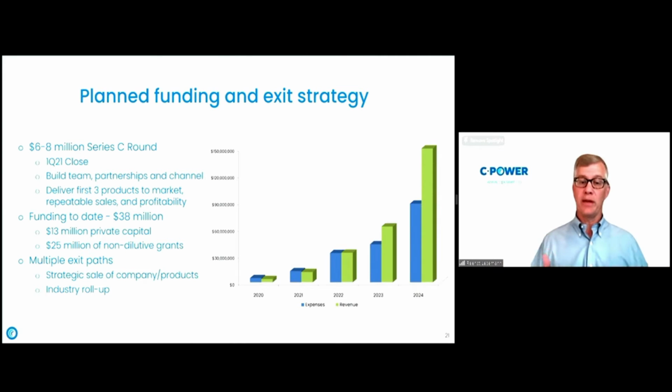We've brought in $38 million US so far. 13 of that is private capital. The balance is non-dilutive grants. Now, I believe this small amount of private capital brought in to date underscores the capital efficiency of our model that I was just speaking about.